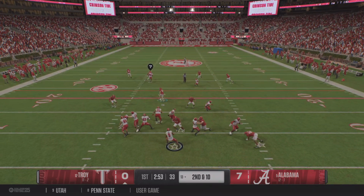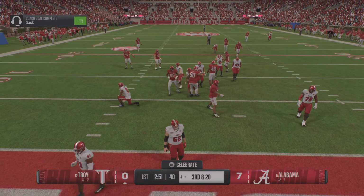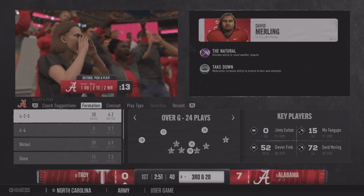Fakes the handoff, looking to throw. And now the ball comes out. A disastrous play from the start. Offense recovers the fumble, maintains possession.